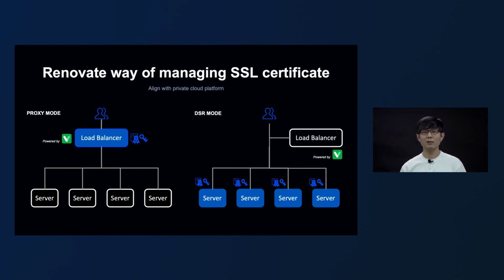Of course, according to the service and application characteristics, many times DSR mode is used for load balancing. In this case, the server is in charge of handling the SSL sessions, and each server must have certificates, and this becomes a management burden. In order to reduce some of the tasks, currently a low level of automation is provided through the Voyager API. And in the future, through the Voyager agent, we are trying to provide a system that can be managed more easily.